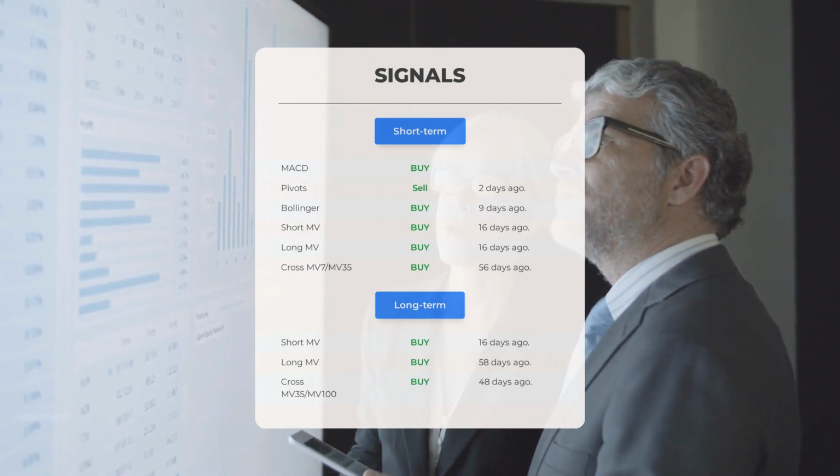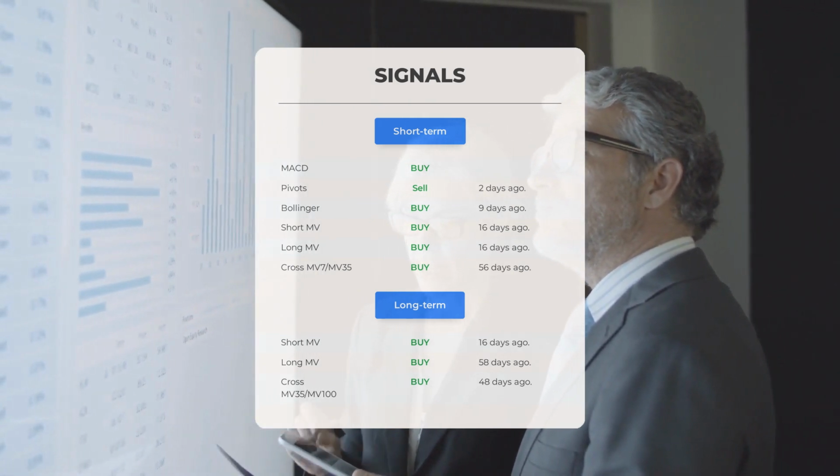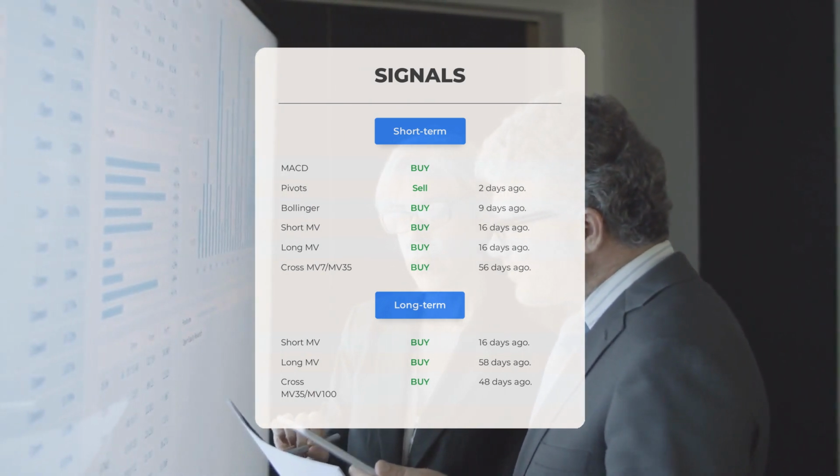Short-term moving average, this is a buy signal from 16 days ago. Long-term moving average, this is a buy signal from 16 days ago. The relationship between the short and long moving averages, this indicates a buy signal from 56 days ago.